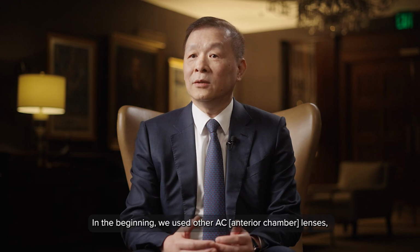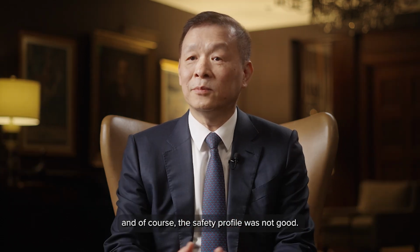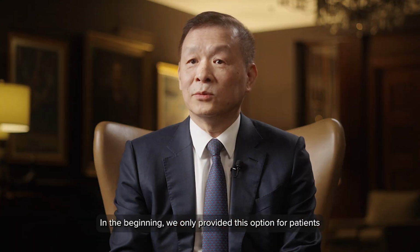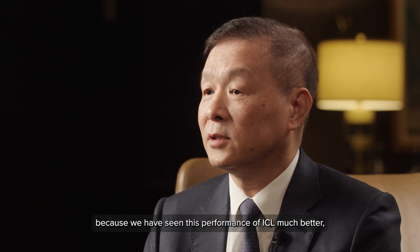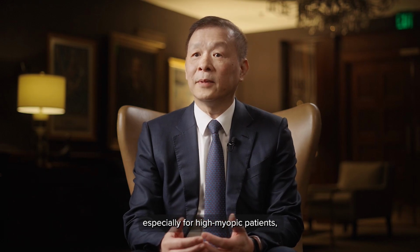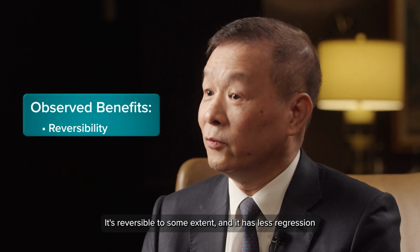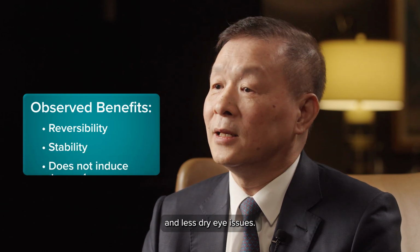In the beginning, we used other AC lenses, and of course the safety profile was not good. Then we used ICL. In the beginning, we only provided this option for patients who were not good candidates for laser correction, because we have seen the performance of ICL is much better, especially for high myopic patients, as well as moderate and even low myopic patients. And it's reversible to some extent, and it has less regression and less dry eye issues.